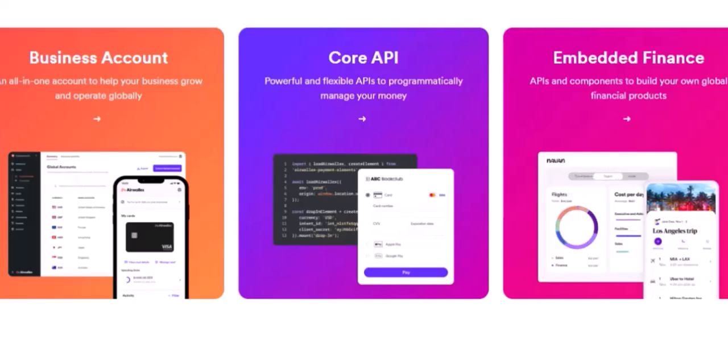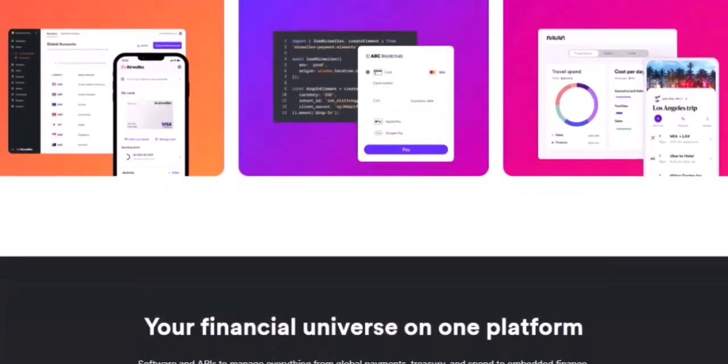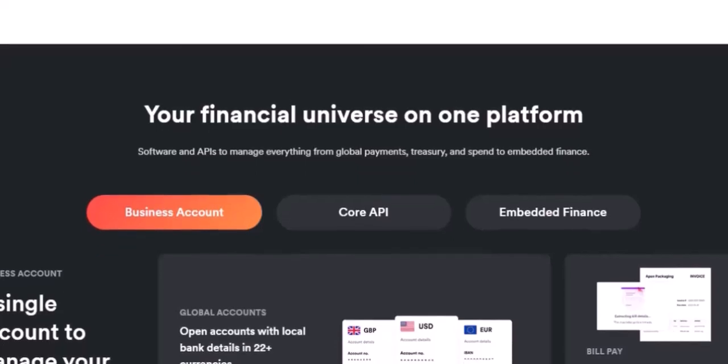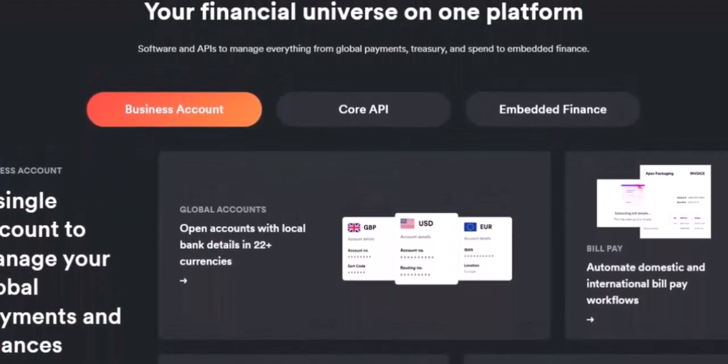Now, you might be thinking, isn't it just a hassle to switch to a new platform? While there might be a slight learning curve, the potential benefits of using Airwallex can outweigh the initial effort. Airwallex offers a user-friendly platform with features like multi-currency accounts, virtual cards, and global payments, which can streamline your international business operations and save you valuable time and resources.